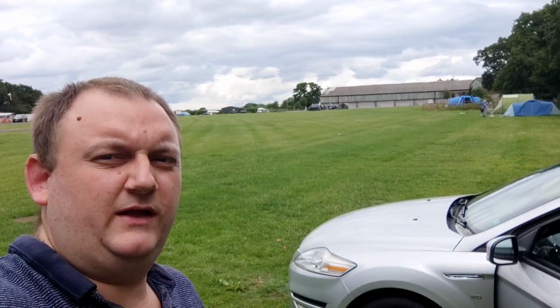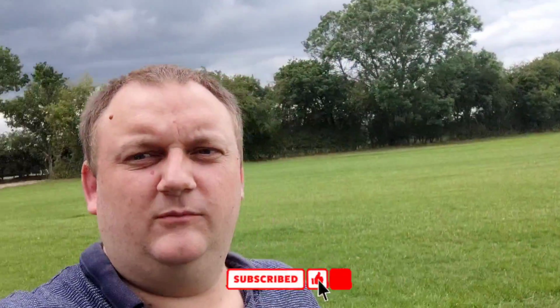Oh, lovely little camp. Well, not really little. It's bigger than I was expecting. You can see it goes right up there. You'll get better images later. I'm not on the tripod yet because we just literally got here. So it comes all the way round.